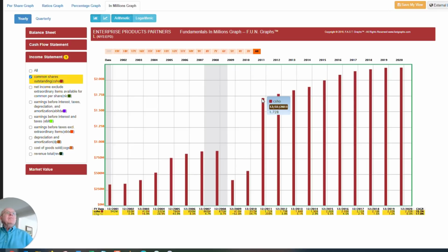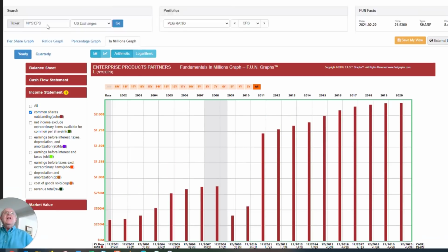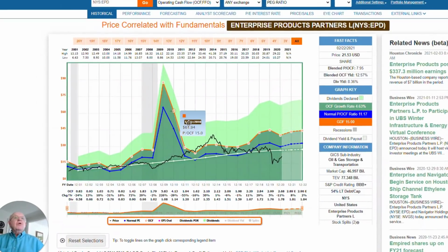They ended up issuing a bunch of shares in 2011. And I want to focus on that just a little bit. In 2011, if you will, their stock was actually pretty pricey. So I don't really like the idea that they did that. I like the fact that they were issuing shares when their stock was fully valued. I don't like to see a company issuing shares when their stock is undervalued.